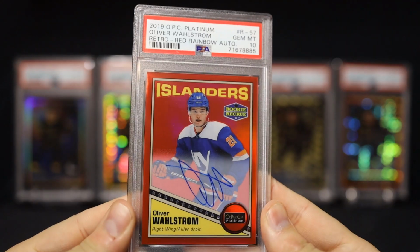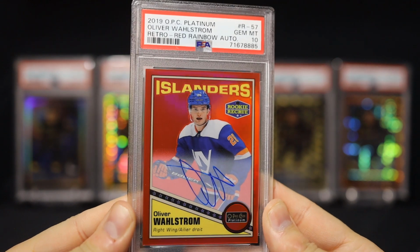More Wahlstrom here. This is the red retro. PSA 10.